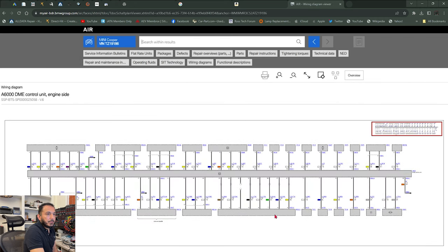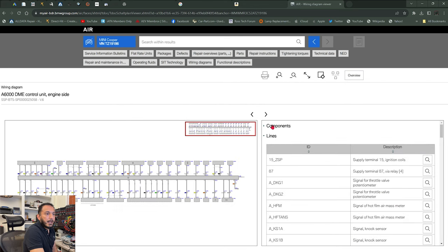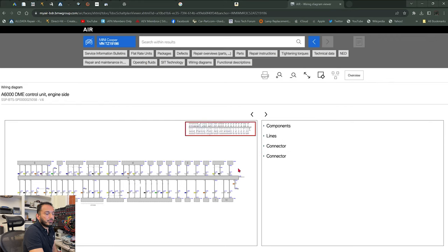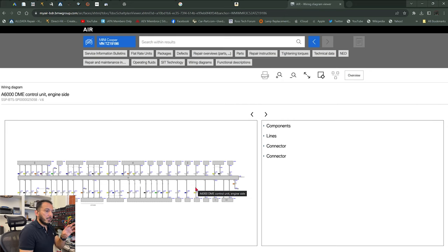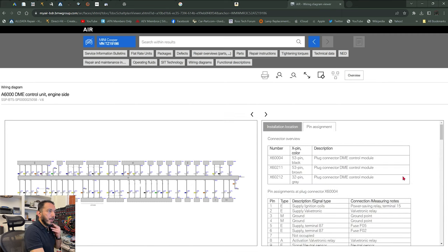But there is an overview. It looks like they have added these components and lines and all that. This was not there before. So they're actually adding more and more, which is great. They updated their site so you can actually see the overview on some of these components. Sometimes clicking on it doesn't show the pin location or the installation location. Pin assignment is here. So they're polishing it a little better with more updates on the BMW website.